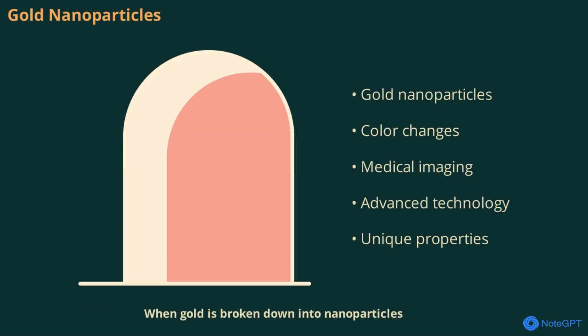When gold is broken down into nanoparticles, it can appear red or purple instead of yellow. This change in color is due to the way light interacts with the tiny particles. Gold nanoparticles are used in medical imaging and other advanced technologies. Their unique properties make them valuable for many applications.